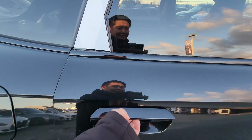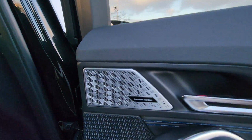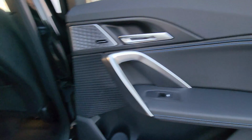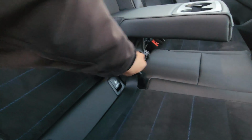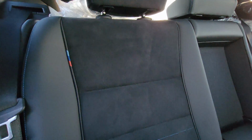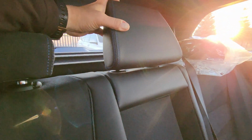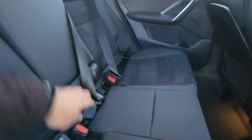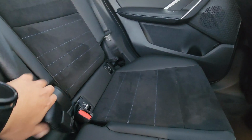So if I open up the back door here, so inside we have Harman Kardon. We have Black M Alcantara / Veganza seats with blue stitching. The back seats have the M tricolors on the piping, and the 2 outer headrests are Alcantara. The center headrest is Veganza, and we've got the armrest already down in the center. I'm just gonna undo the seat belts. They come all done up from the factory.